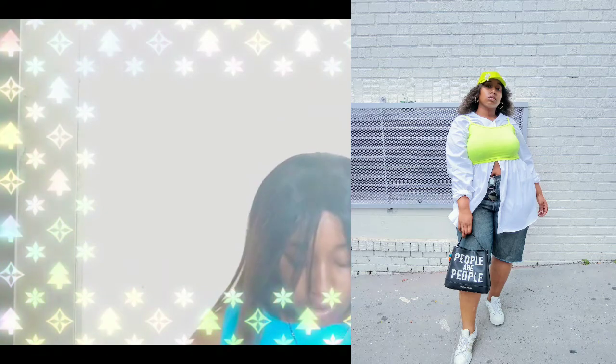Okay, so the first thing is this tank top. Well, crop tank top. Then there's these green pants. They're like yoga pants, I think. But they don't look like yoga pants on my body type.